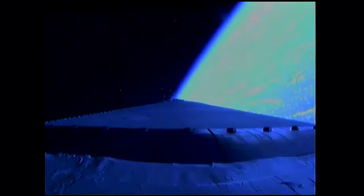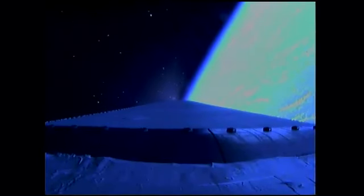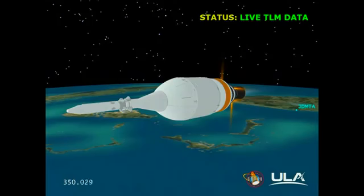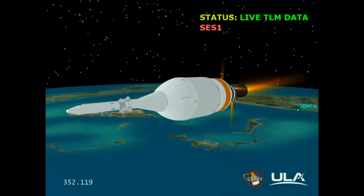Standing by for stage separation. We have stage separation. Heads is deploying. The nozzle has been extending. Standing by for igniter spark. And we have igniter spark, and we have ignition. Ignition on the second stage. Second stage chamber pressures beginning to rise.